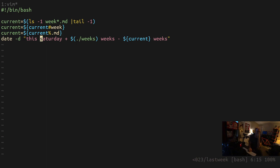Basically, this is estimating the total number of weeks based on the number of week files, but it's also deleting any of the week files that are already there, assuming that means that we've already covered that week. And then it can use the date command, which has this really great syntax, it's kind of natural language, this Saturday plus n number of weeks minus the current number of weeks. So we calculate the current number of weeks based on all the number of week files in this directory, and otherwise we calculate the total number of weeks as running the weeks command, which I just showed you. So that gives me 32 weeks, it was rounded up.